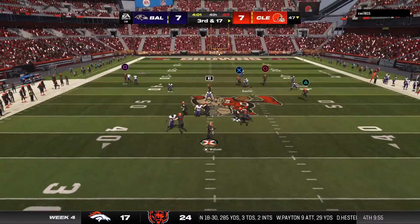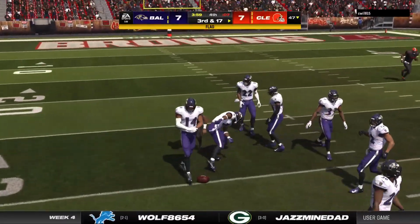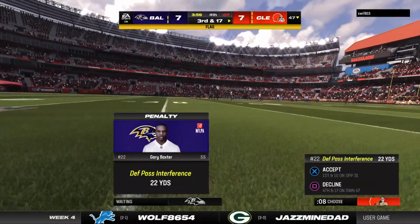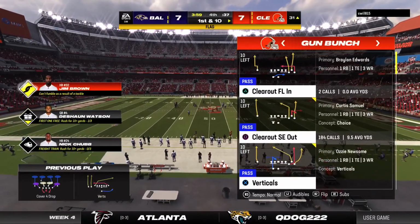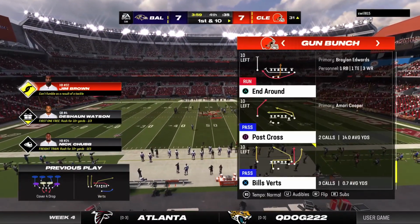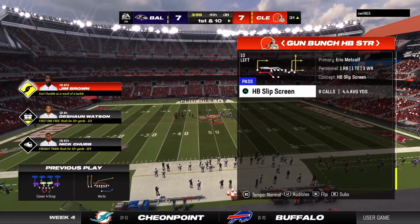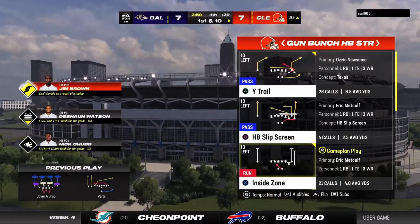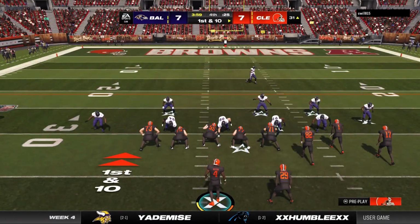Third and long, it's Watson. And that is incomplete, but a penalty flag coming in. This could be a first down. So pass interference the call, and that does not look to be going over too well on the defensive side, or on their sideline, because I believe their head coach is saying right now, hey, you've got to call that both ways. After the penalty, a fresh set of downs.